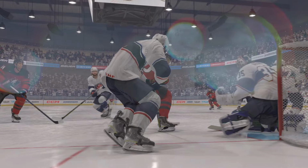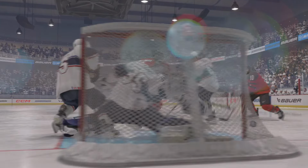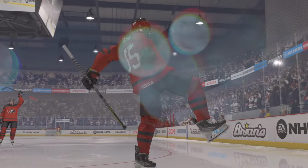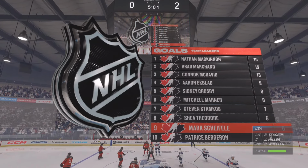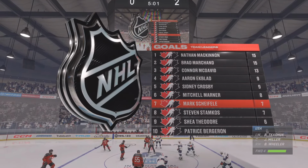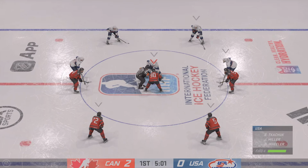You can almost feel the frustration oozing out of the goaltender. I mean, they're in the right spot. They make most of the save, but it's not enough, and it's in the net. Canada's now taken a 2-goal lead in the first. They've been aggressive. They've had lots of pucks on net. They've also been aided by the goalie down there playing a little bit of dodgeball.